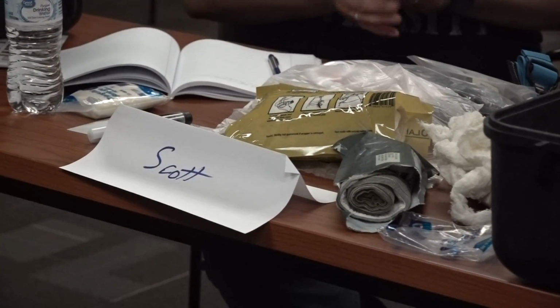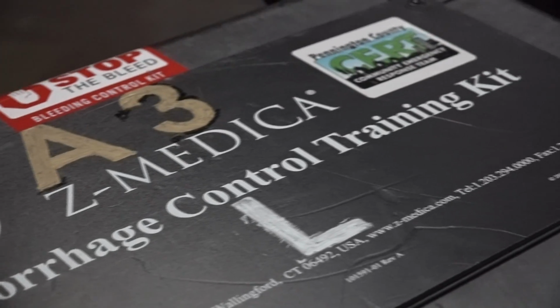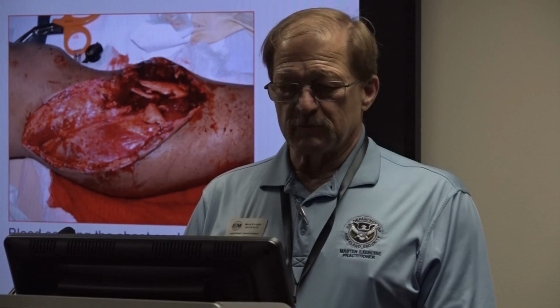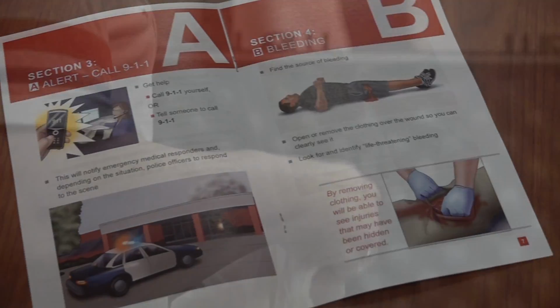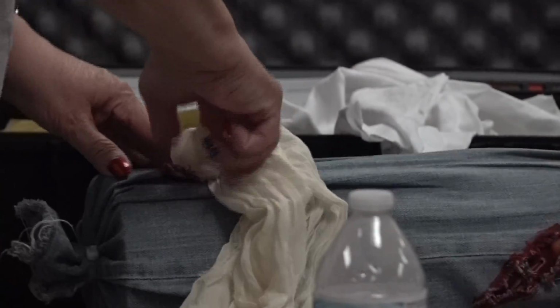Because accidents happen all the time. In the workplace, at home, car accidents, recreation accidents. Anytime you have life-threatening bleeding, when there's a lot of blood. And what's a lot of blood? If it's pooling or if it's soaking a lot of clothing, then that's life-threatening.